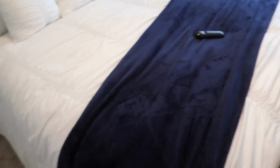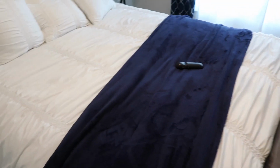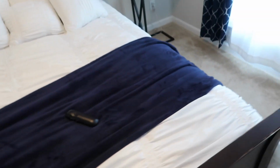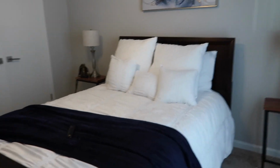It's perfect. This is another one of the throws. It matches the one in the front, and I think they came as a pair. You get like 2 for the price of 1 or something like that. So I just threw it over the bed so that it still matches, still have the same theme.